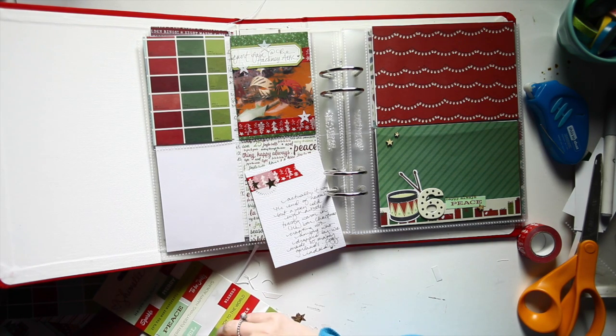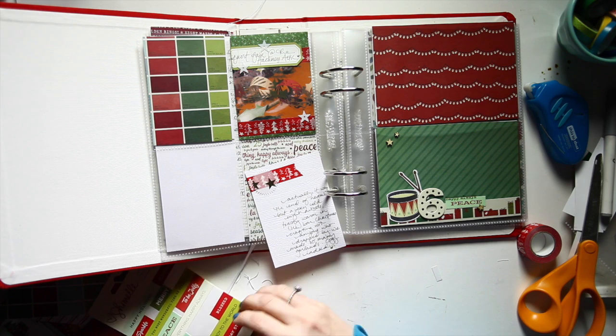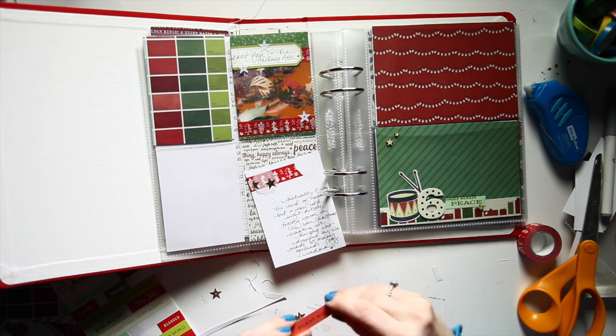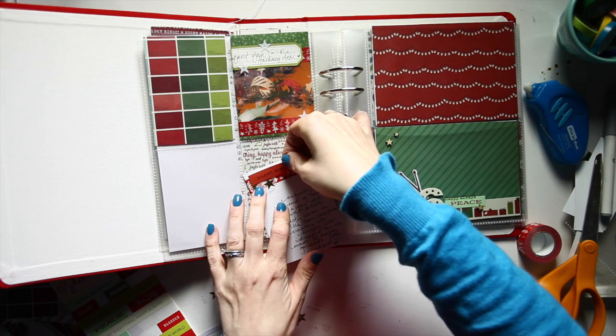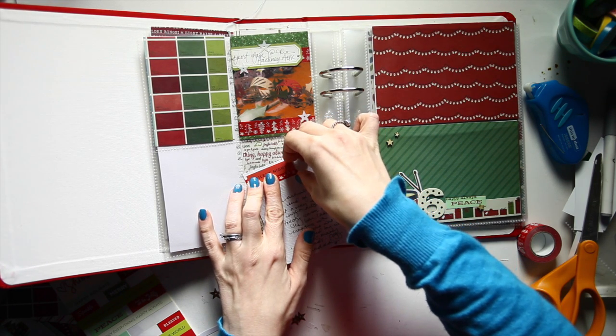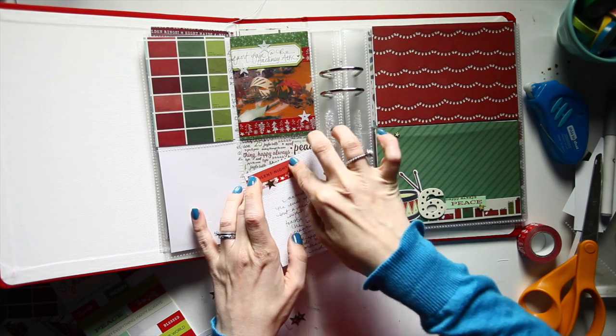Okay, maybe I'll use this one that says Silent Night. That's also calm and peaceful. There we go. It wasn't really a silent night, it had a DJ even, but it felt very cozy indeed.